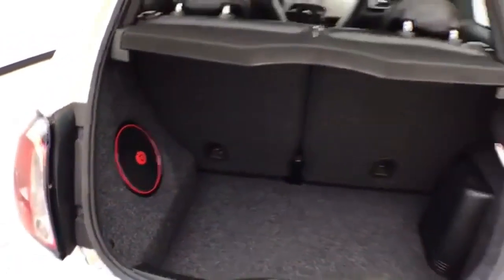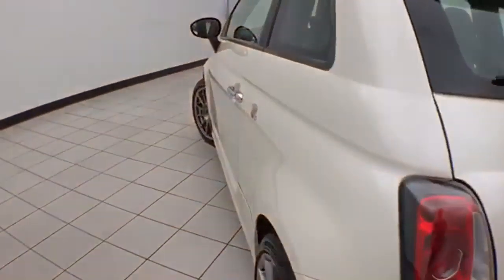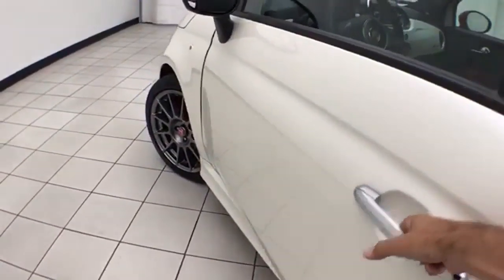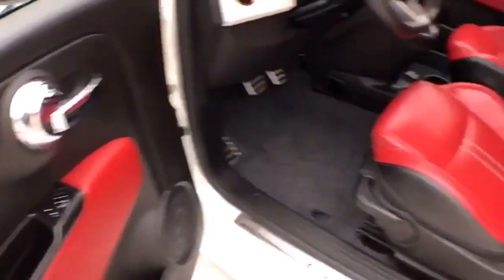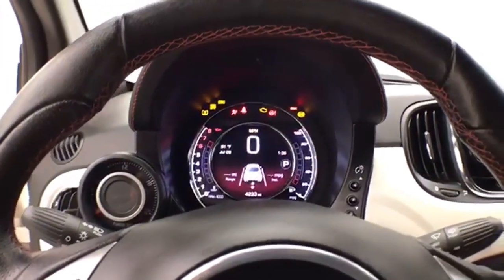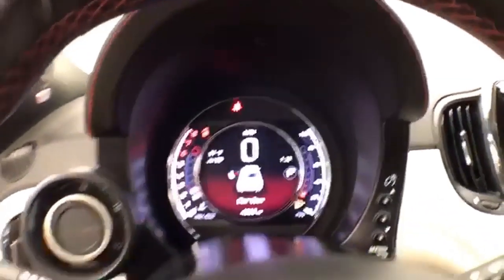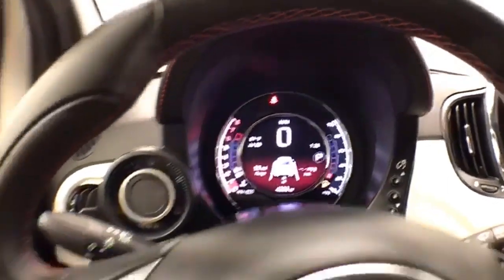Beats by Dre sound system. Rear seats fold down for additional cargo space. Very clean, no dents or dings in the body. Power windows, locks, mirrors. Throaty exhaust. Again, only 4,000 miles.